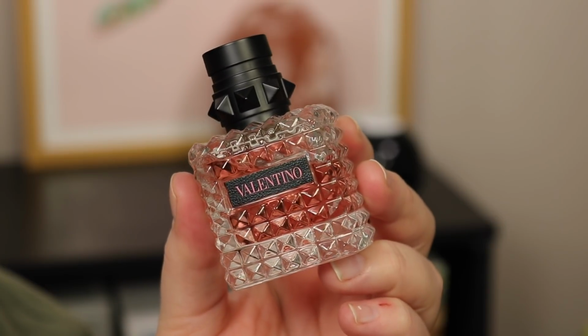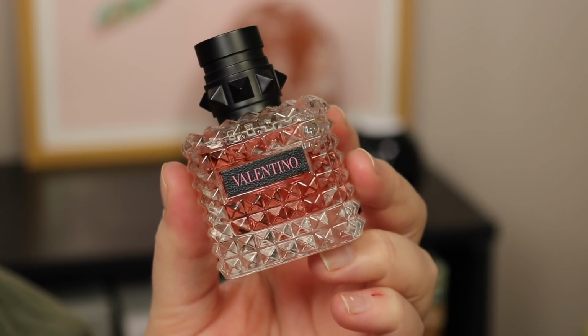I thought I would talk about another really heavily floral and vanilla fragrance. To me, this is kind of similar to the Ruby Orchid in how it's floral and sweet, but very vanilla heavy. And I think that's why I like it so much. And this is Donna Born in Roma from Valentino. I know this is an incredibly popular fragrance and there is a reason. This is just good, you guys. This is just so good.